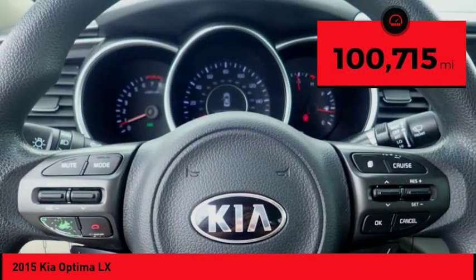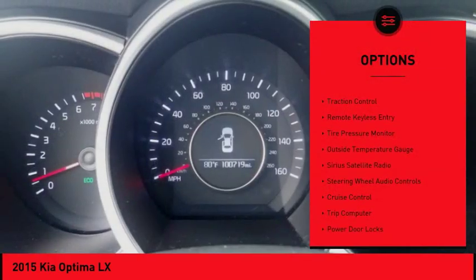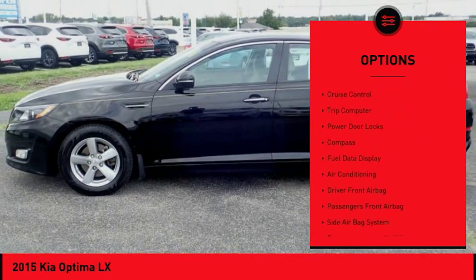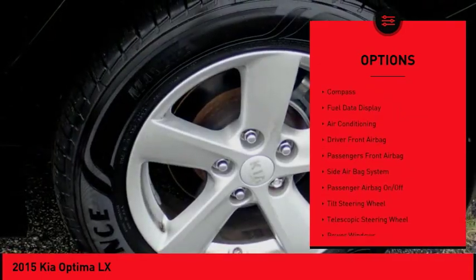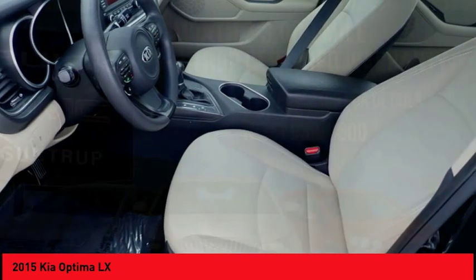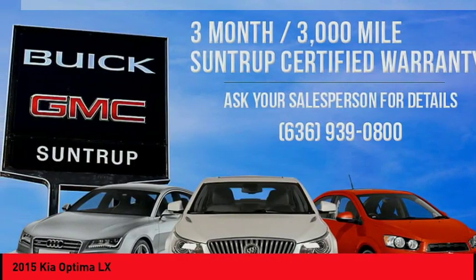Here are some of this vehicle's great options: power mirrors, traction control, remote keyless entry, tire pressure monitor, outside temperature gauge, Sirius satellite radio, steering wheel audio controls, cruise control, trip computer, power door locks.